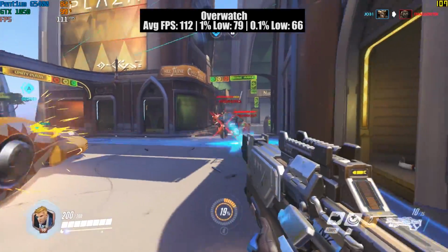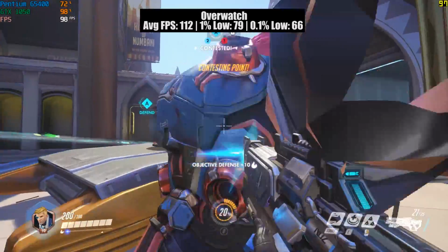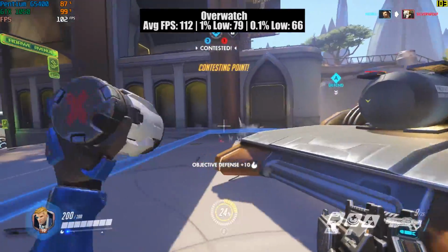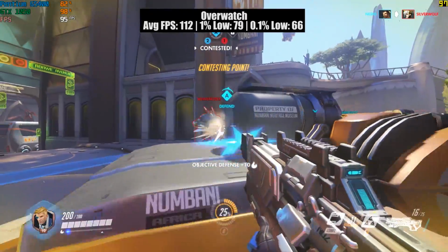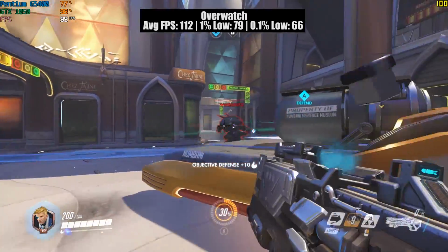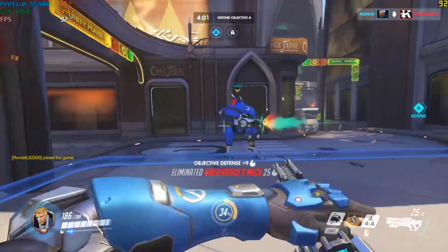I thought so anyway. Here the game averaged 112 FPS, an average taken across 3 online games and combined, along with the 1% and 0.1% lows that you see on screen too. If you want to cap the game to 60 FPS to match, say, your refresh rate, then at no point would you drop below that.